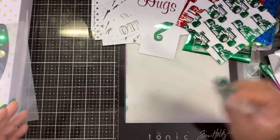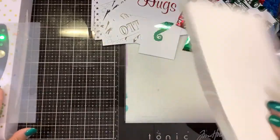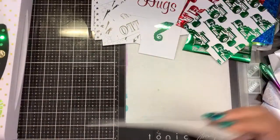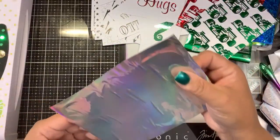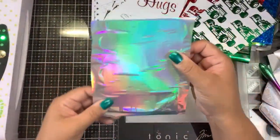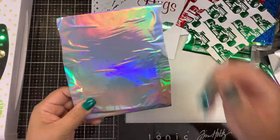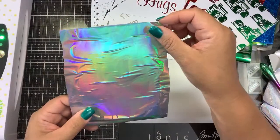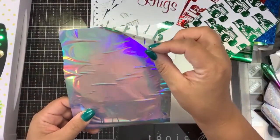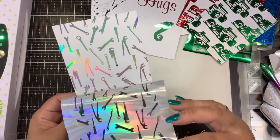Everybody leaves me and goes shopping. It's okay. So this is holographic. It's still warm yet. You gotta wait for it to cool, Nance. I can't wait for it to cool. Always try to wait for it to cool, because the foil doesn't adhere properly if you don't wait for it to cool. That is cool.